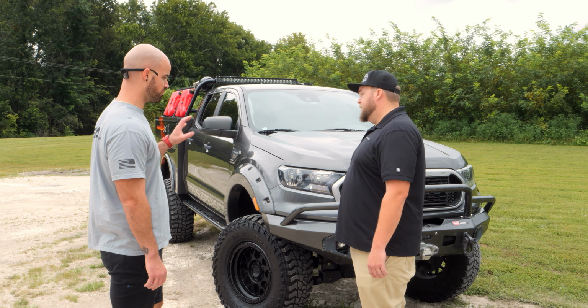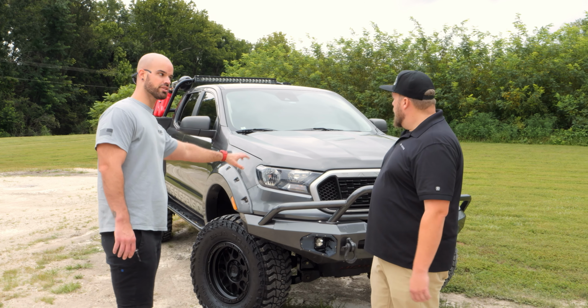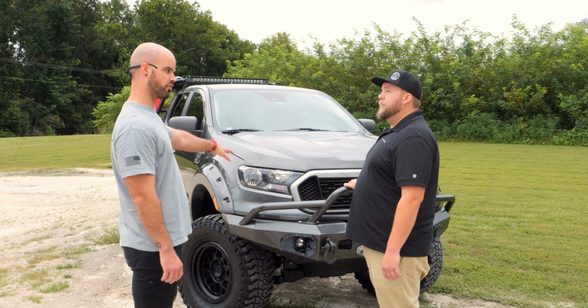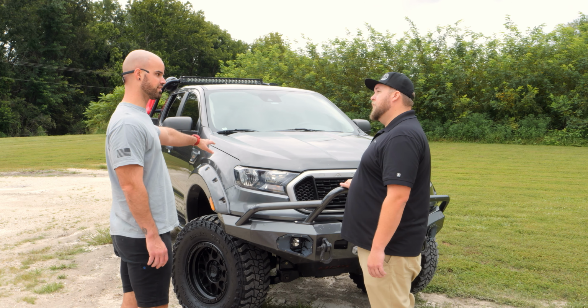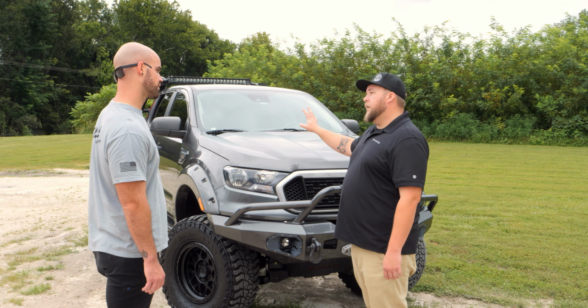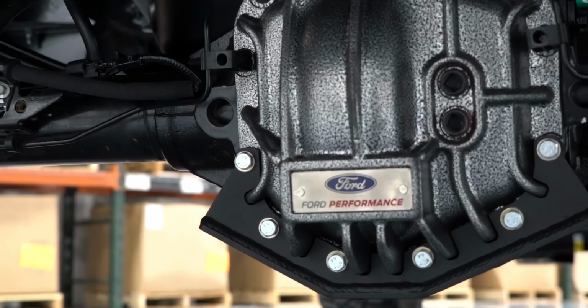And as far as, so you said powertrain, 2.3 EcoBoost? Yep, stock 2.3 EcoBoost automatic, nothing crazy about it. You said it's got the Ford Performance exhaust? Yep. And then otherwise just untouched as is, takes the abuse? Yeah, we did a rear diff guard and diff cover from Ford Performance also, just to give that a little bit more protection.